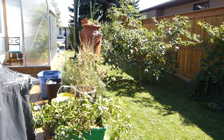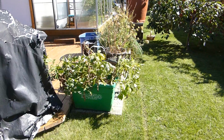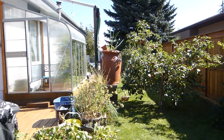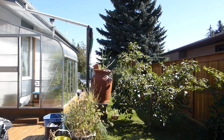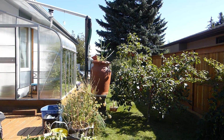And here is that potato in the box. We're going to harvest it in a day or two. And those are my carrot seeds. So this is the update, September the 9th, 2000.